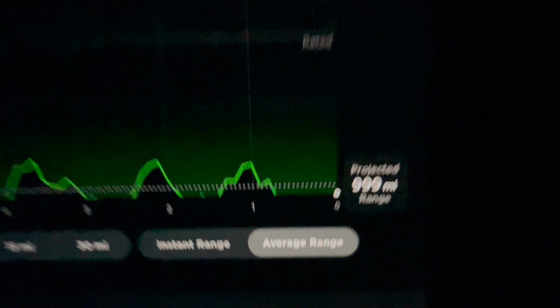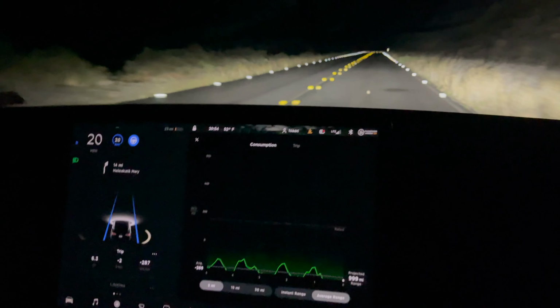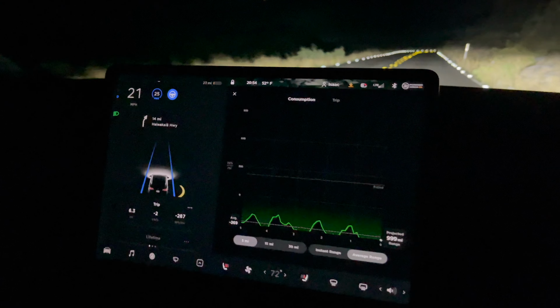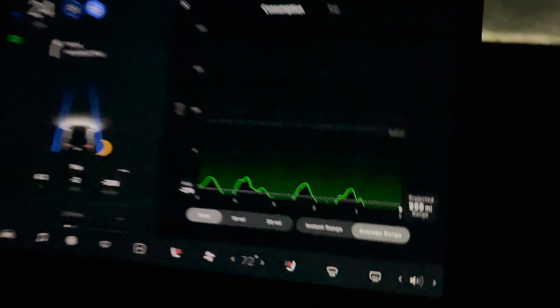What? So we are projected to have infinite range. Oh gosh, so if we keep driving downhill, we'll never have to charge again. Literally. Our average is negative 269 kilowatt hours per mile. Wow. So far we've gained 2 kilowatt hours and we've gained about 6 miles of charge.